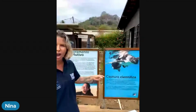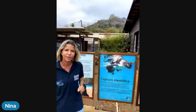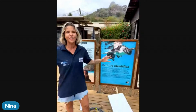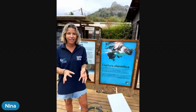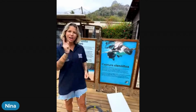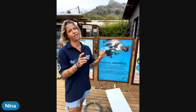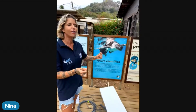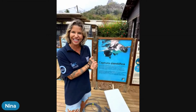We also have a job in Noronha called the scientific capture. This is the only place in Brazil we do the scientific capture. It is really interesting because we have such an amazing life going on in the water here, and so many turtles that once a week we take a sea turtle out of the water. And we do the biometrics, we see how much it's weighing, we take some DNA sample, and we put the tag on it to know that we are researching that turtle.